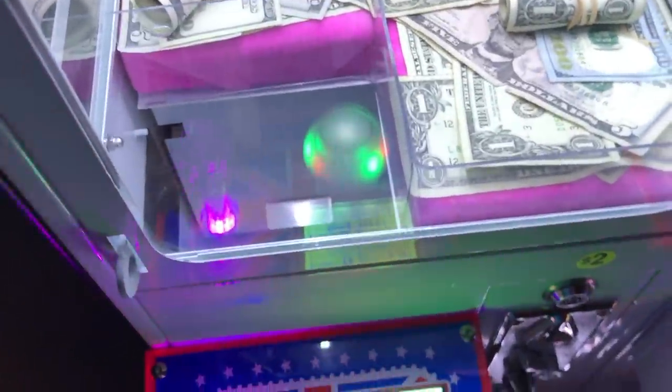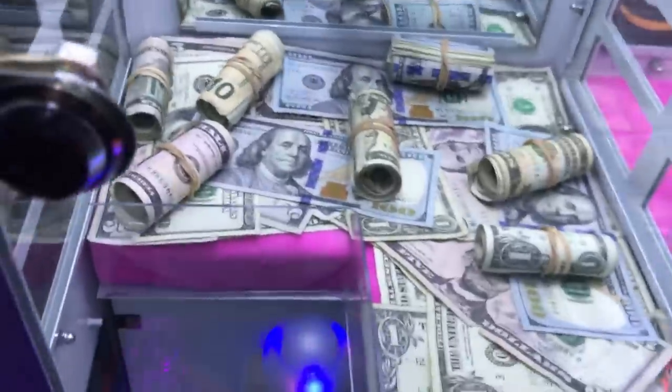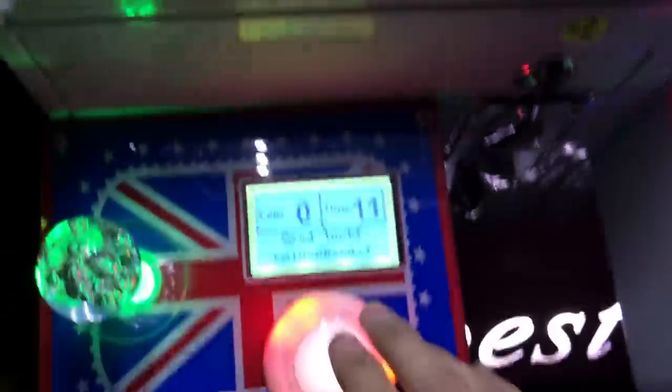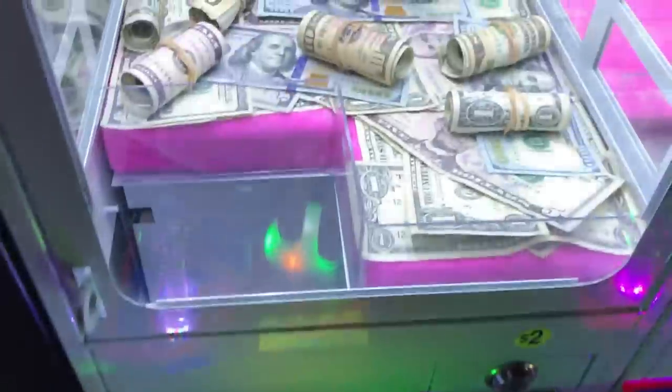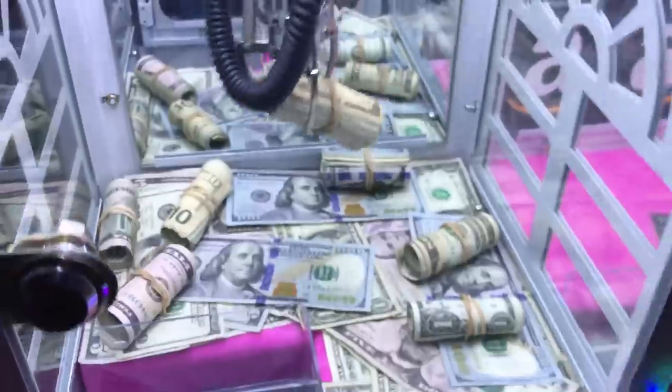All right, we got another try on. I wanna go right in the middle. If you hit them dead center, seems to pick it up okay. So here we go. Deploying the claw. Oh, a little back too far. Guys, here I go. I'm gonna press the button and double tap it and see if I can clamp right on it. Oh yeah, perfect. Come on. Nice. Got it.